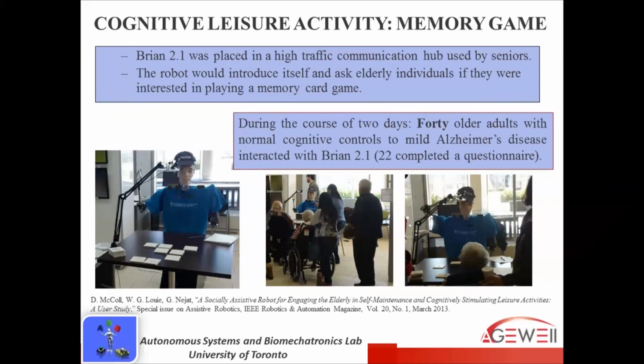So during the course of the 2 days, we had 40 older adults interact with the robot. And since we had it open to everybody, we had older adults with normal cognitive controls up to mild Alzheimer's disease come and interact with the robot. There was also a questionnaire they could fill out at the end of the interaction, and we had 22 of them complete that questionnaire as well.